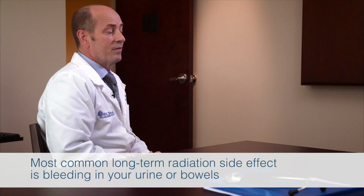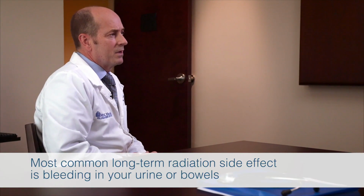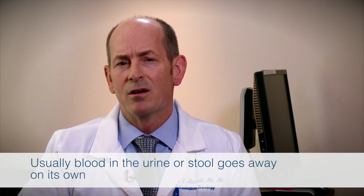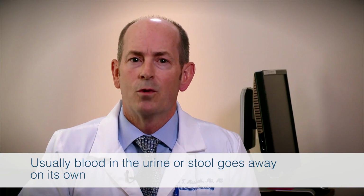This typically happens, if it's going to happen, about 6 to 18 months after your radiation is over. It only happens about 20 to 25% of the time, so 1 in 5 or 1 in 4 patients will come back and tell me in a follow-up visit, "Doc, I saw some blood in my urine or blood in my stool, what do we do?" When that happens, usually it'll go away on its own, especially if you can avoid constipation.